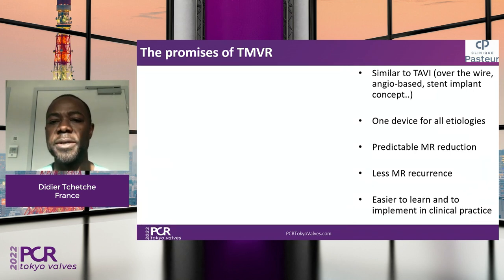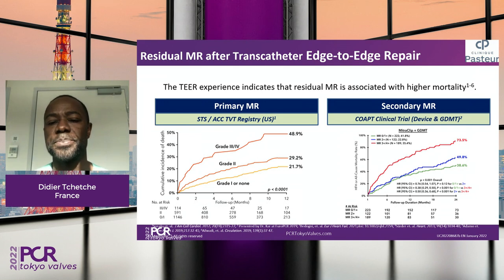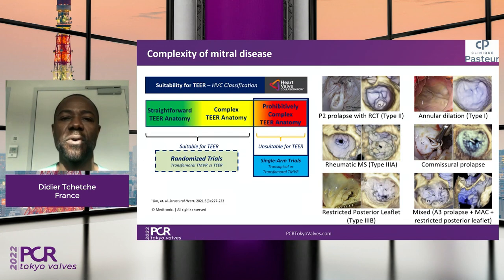So why is that important? Because as we discussed, there are some anatomies in which we leave residual mitral regurgitation after TEER, and this is going to impact the functional capacity as well as the rehospitalization rate and, more importantly, survival of the patient. So if we think that we're going to leave a moderate to severe regurgitation, this may be a good indication for a TMVR.